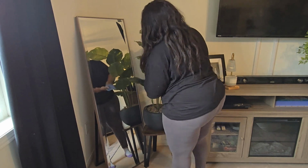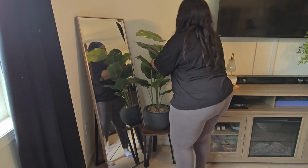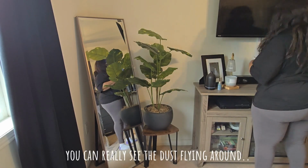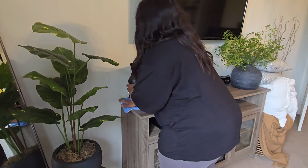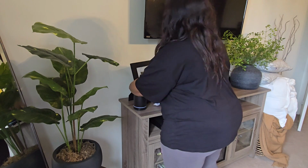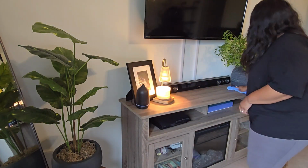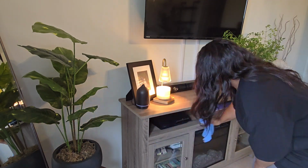My primary bedroom doesn't necessarily get very messy, but it does get very dusty. I just find that there's a lot of dust in the room for some reason. I don't know what the reason is. I'm assuming maybe it's because of the carpet. I don't know, but I have to dust in here pretty often.